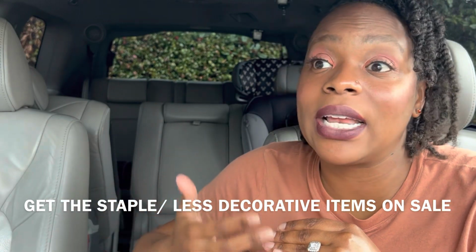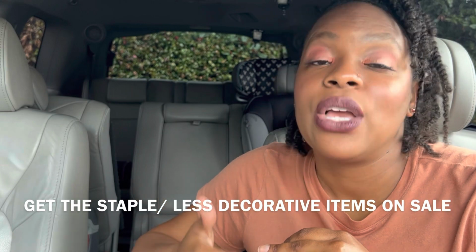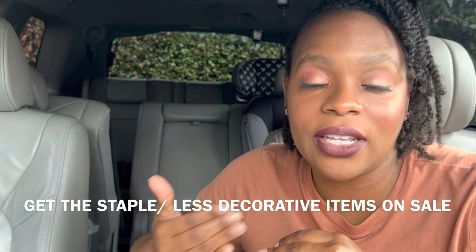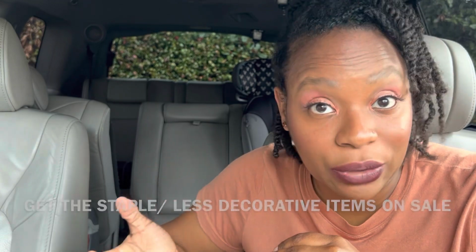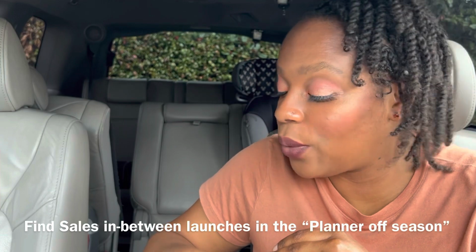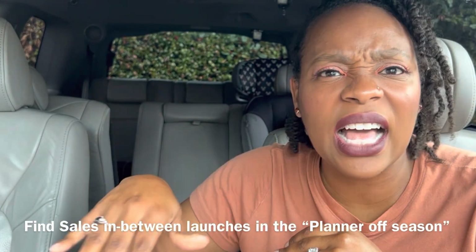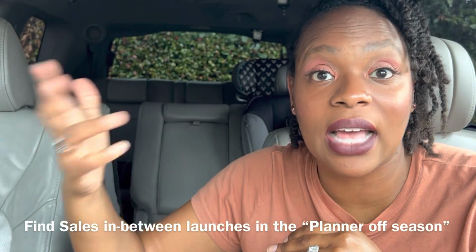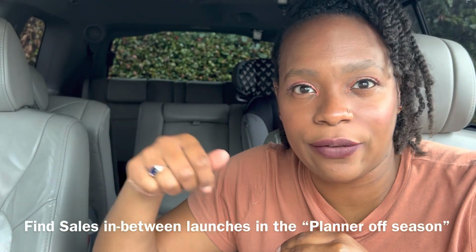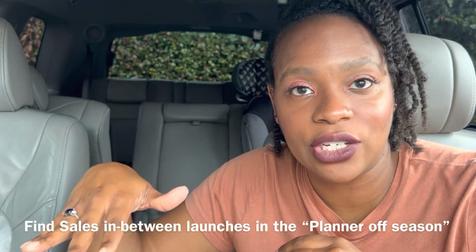Mostly everyone has gotten their new planner systems at that time, so they're going to reduce the cost of those, or they're preparing their shelves for the spring launch. So if you're okay with the cover of your system just being a solid color, it doesn't have to have a design on it, go ahead and adjust your budget for that. Hold on for that until you can catch it on sale.